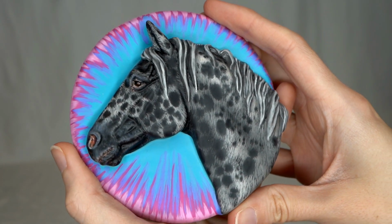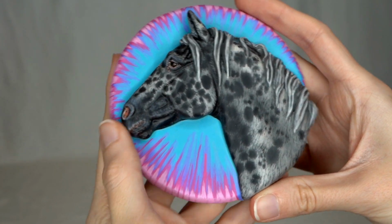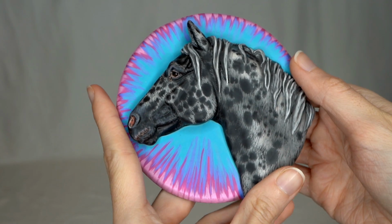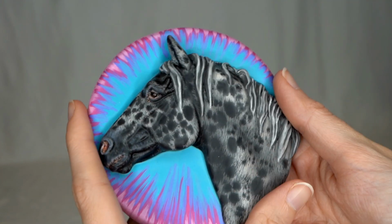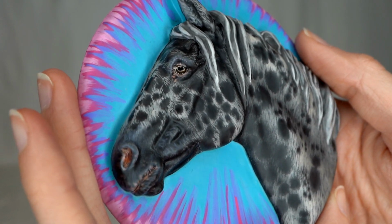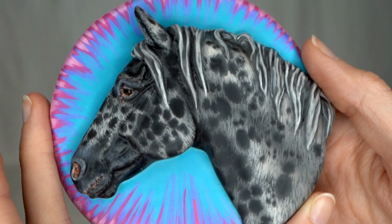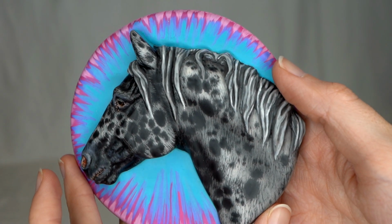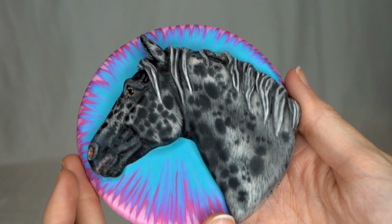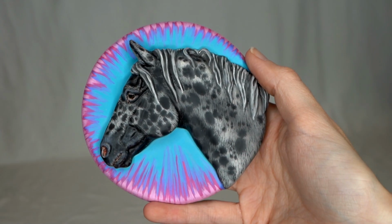I am just absolutely in love with both of these medallions. I'll show the second one in a moment here. But here's this first one. So gorgeous. I absolutely love this beautiful Appaloosa, and the background is so fun. Kind of like a neat turquoise and pinky tie-dye situation going on. And I just absolutely love it. I think it is so incredibly gorgeous.